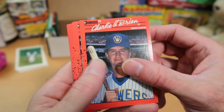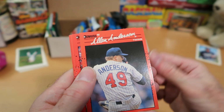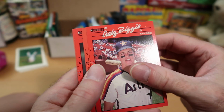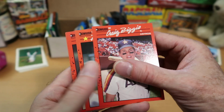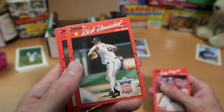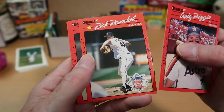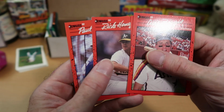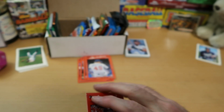Yeah. Charlie O'Brien from the Brewers, good catcher for them. Atlee Hammaker and Alan Anderson. We got Craig Biggio, Hall of Famer there. Nice to see that. Backwards? What's that? Backwards. Is it backwards? This one's backwards. Look. Oh, I see what you mean. Rick Reuschel, all-star pitcher there for the Giants. Marty Clary and Rick Honeycutt played for several different teams, including the A's. Paul Sorrento from the Twins finishes that off.